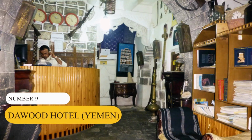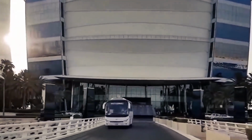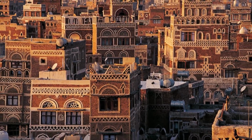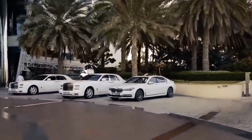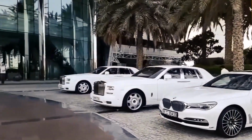Number 9 is the Dawa Hotel in Yemen. Dawa Hotel in Sana'a, the capital of Yemen, is part of the expensive hotels in the Arab world. This is located in the old city of Sana'a, which you will love if you go on a trip. It is very close to the market, the main gate, the restaurant, and other attractive places in the old city of Sana'a. The ambiance of the hotel is so friendly, quiet, calm, and full of activities.